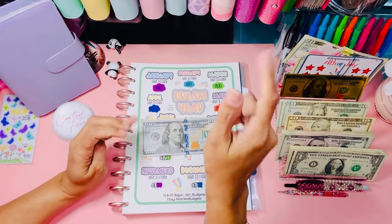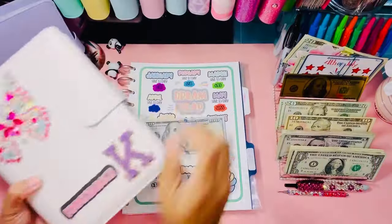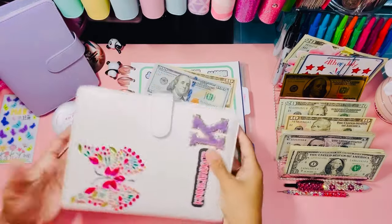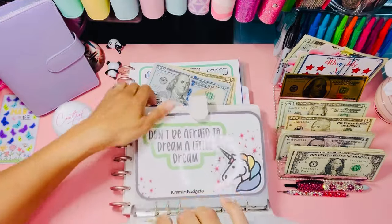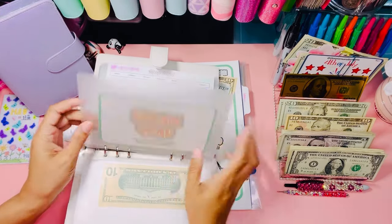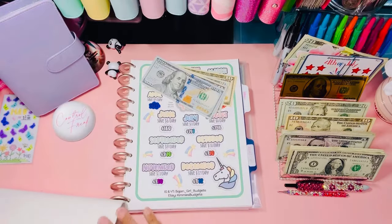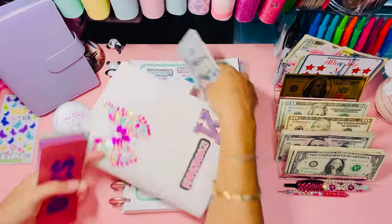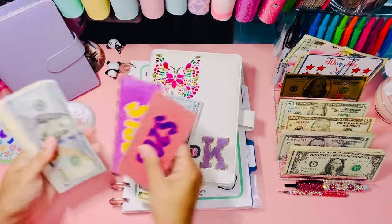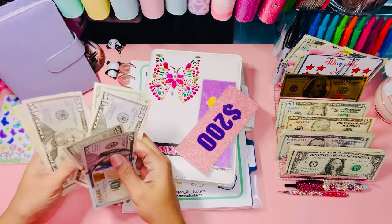So, pardon my reach. This one is in my Kimmy's Budgets. I keep it in here because it's my challenge. And so I have all of my challenges in here that I'm doing. And so Dream Year is the one I'm doing. And we are going to add this $180 into this. So right now, I'm going to count this because I am curious.